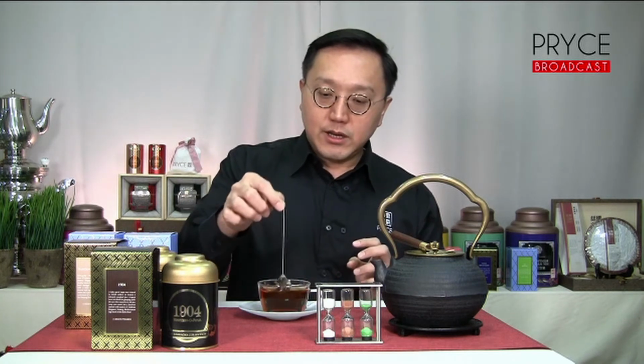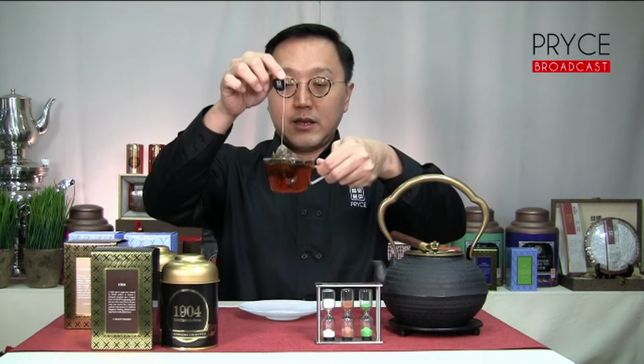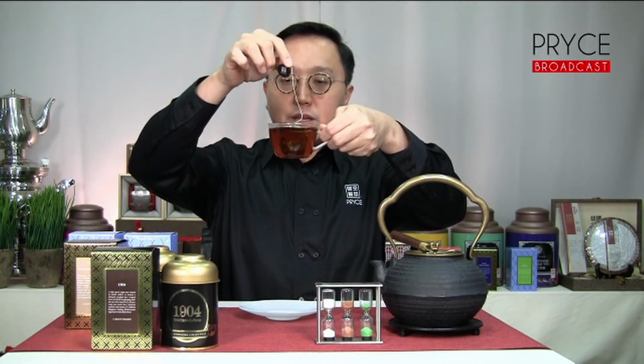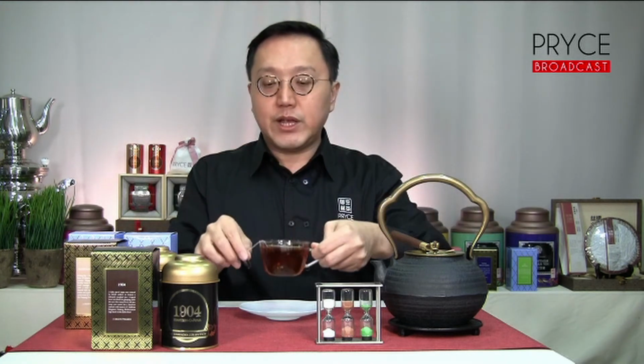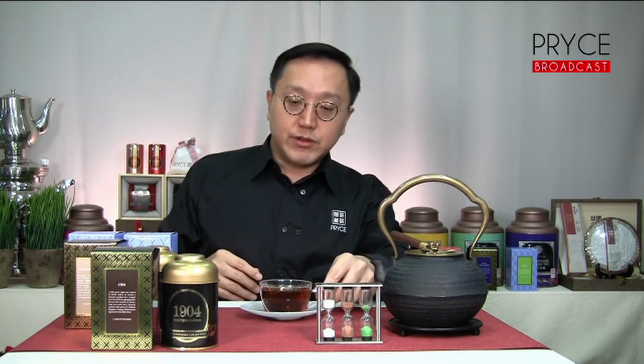Okay, so the tea is almost ready. Let me look at the infusion first. You can see a very nice copperish red color in its infusion. And on the nose, you can get nutmeg and bergamot coming through. You get nutmeg on the first layer and then the bergamot following through. Very nice cup color to enjoy.